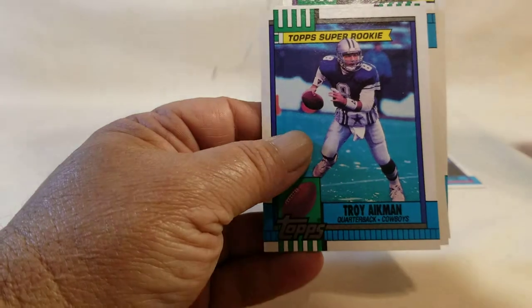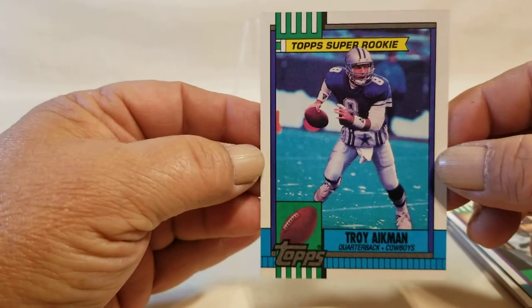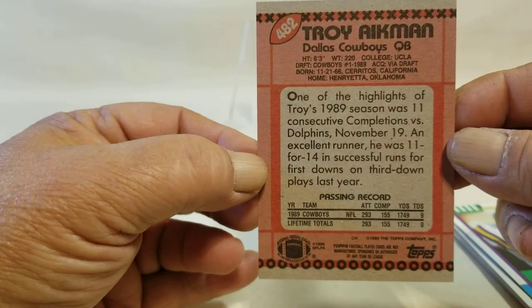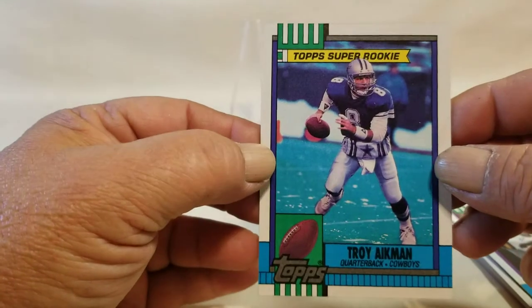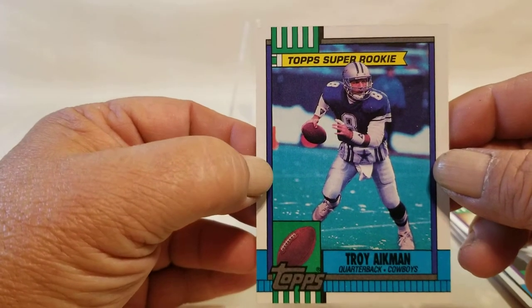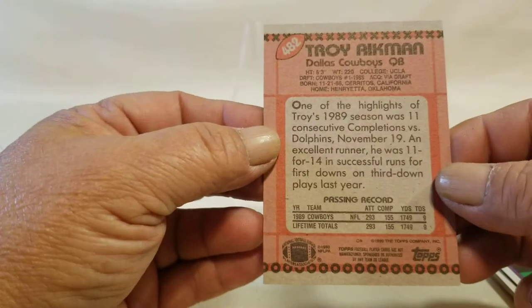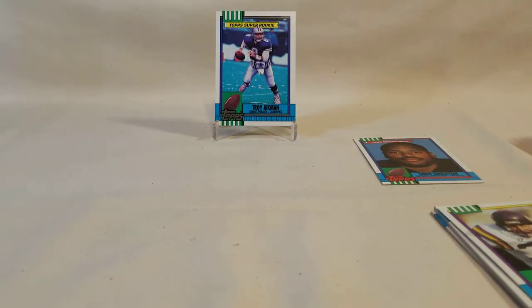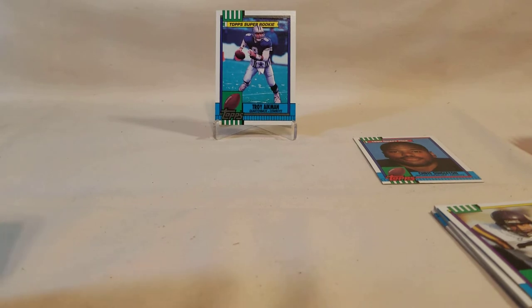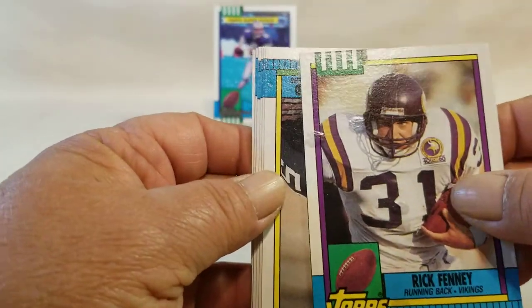Had it a little off-centered, but all the same, the corners are nice and sharp, no soft corners. There's the back of it, his little bio and his first year stats. He actually came out in '89, but for some reason they didn't really do much on the draft picks in '89. He does have a card, but this is considered one of his rookie cards. So definitely a PSA 10 is going to run about $15 to $20. I don't believe that one will make a PSA 10. It's a little off-center, but still a nice card.